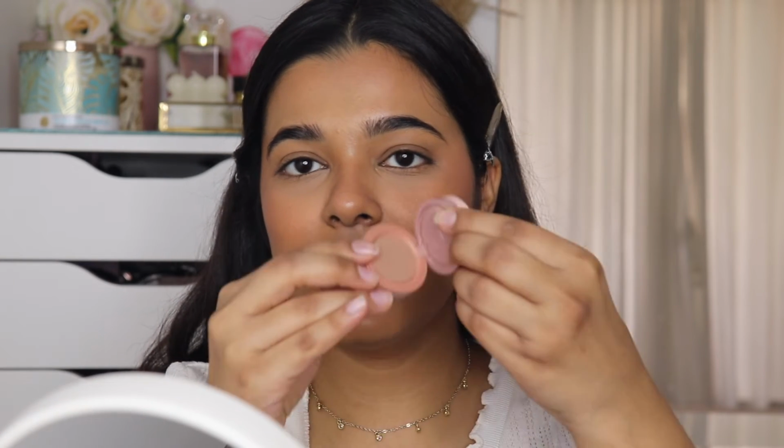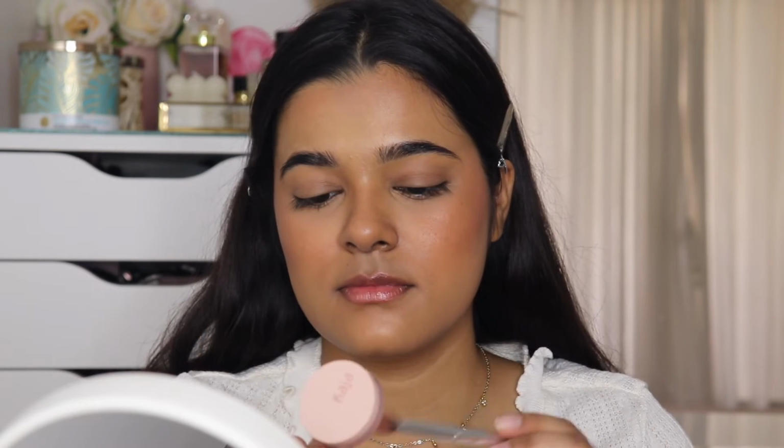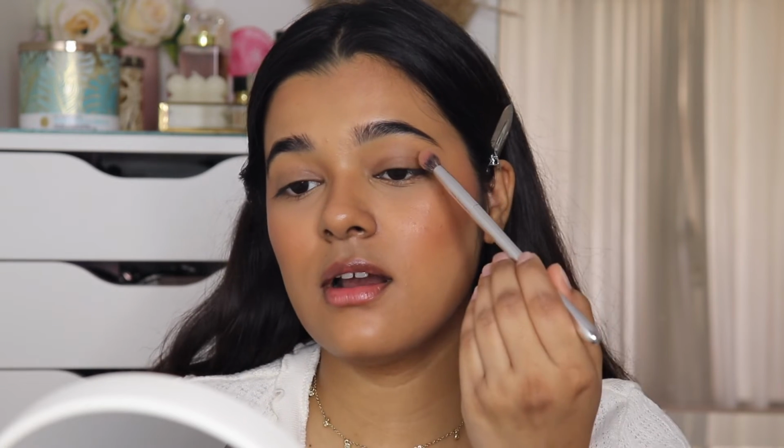So I brought you guys a little closer so that you can see the eye makeup. Let's begin with the middle transition shade first. I'm picking this color up on a fluffy blending brush. There's absolutely no fallout, which is a good thing.